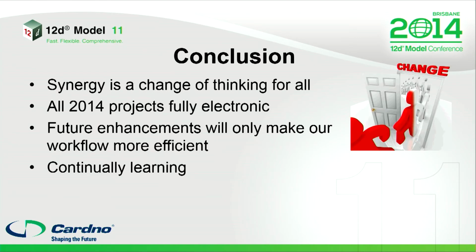So in conclusion, Synergy is a bit of a change in thinking for all. We're still finding people putting dates on files in some cases, because when we moved to Synergy, we didn't lock down the naming convention straight away. We still gave them the opportunity to construct their document as they would, but we're moving that way now. But yeah, all generations have adapted and gone with Synergy and are now seeing the benefits. So all our 2014 projects are fully electronic. Future enhancements will only make us more efficient, and we're all continually learning. So thank you.